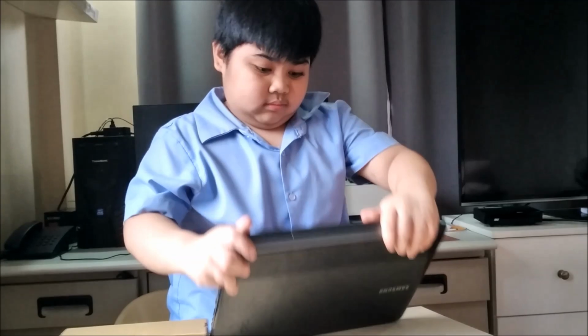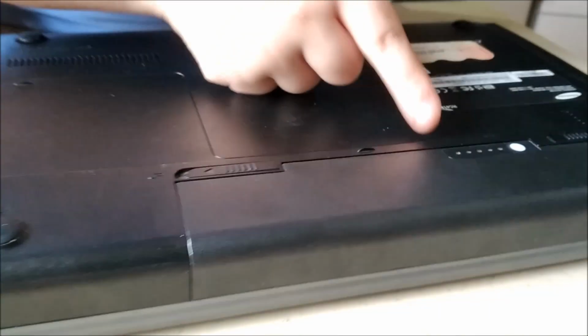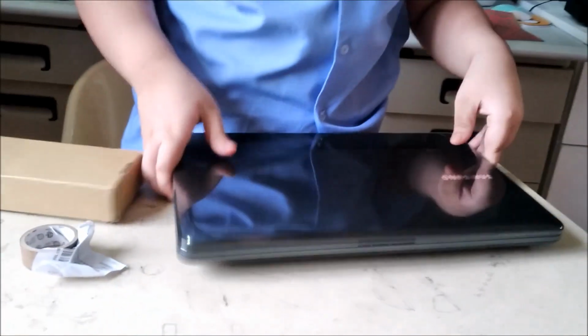Alright, so here's the battery. Oh. Here's the battery indicator. I don't know what that white thing means.